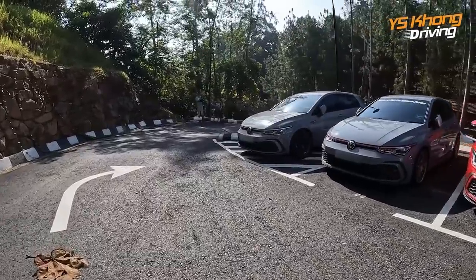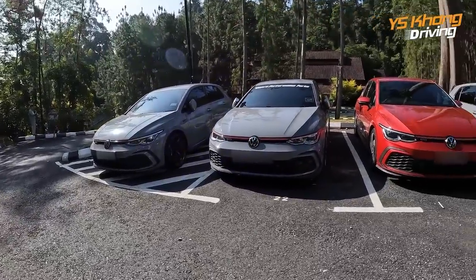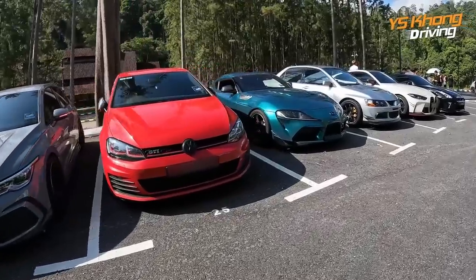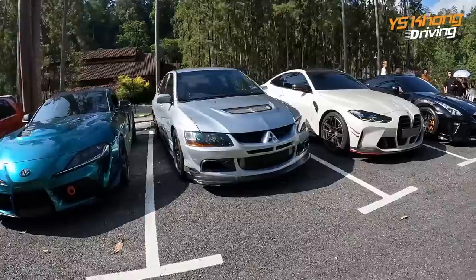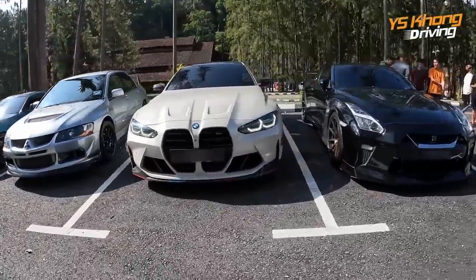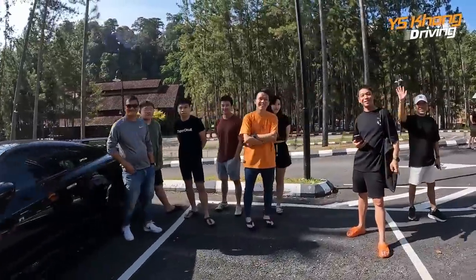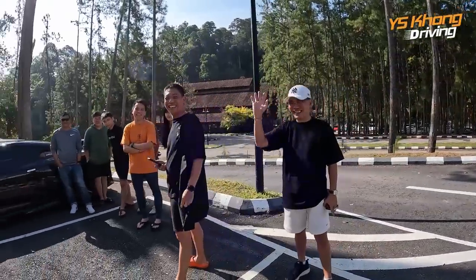Okay, this is now Volkswagen territory. We have GTI, GTI, GTI, GTI, GTI. What, so many GTIs. Then we have a little Supra. And an Evo. And this was the M4. And another GTR. And all the people are here today. Everybody looks so happy. Yeah, because you're here. Yeah. Because now you all look so young compared to me.